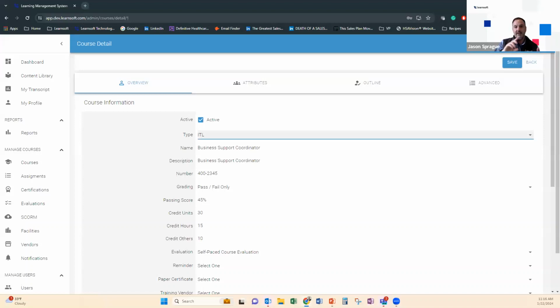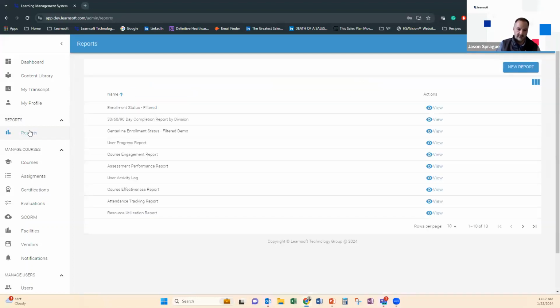Now, we've talked about dashboards, profile, courses, and the content library. Let's talk about reports. How do we know people are doing things the way that they should be doing? I'm going to click into reports and we're going to talk about this a little bit. Something that LearnSoft does is we simplified reporting. This is something that we heard quite a bit, not just from our own reporting, but across the industry.